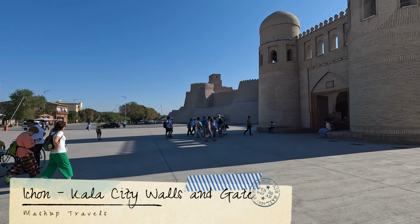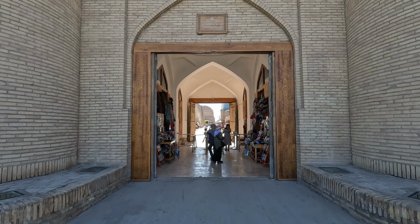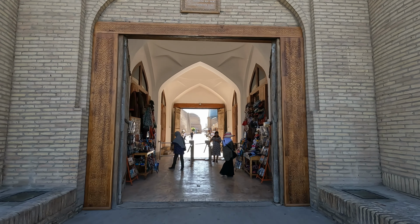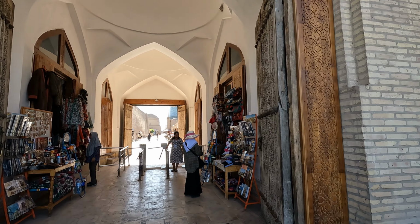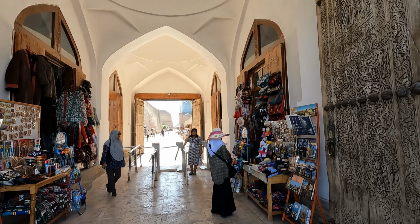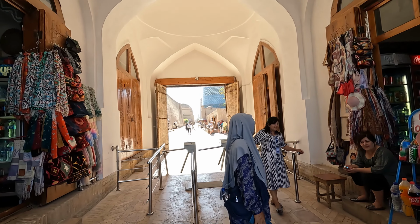Ancient Khiva city walls and the gate. These are well preserved city walls and the gate surrounded the historic core of Khiva, known as Ancient Khiva. They date back to the 18th century and are the prime example of Central Asian defensive architecture.